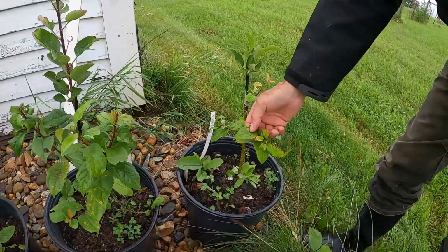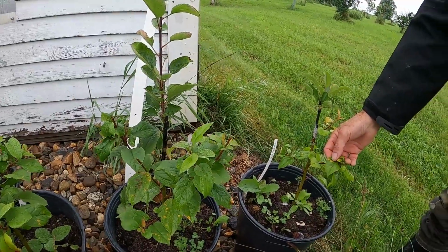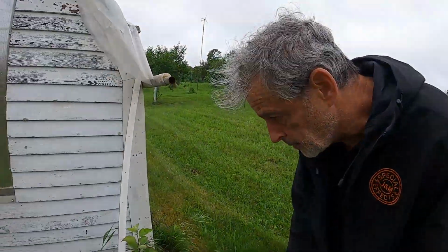This is called cedar apple rust. Again, it's not really a serious problem. It's interesting because it needs a co-host. It grows on the cedar trees. Oh, with it being wet, we'll be able to see that.